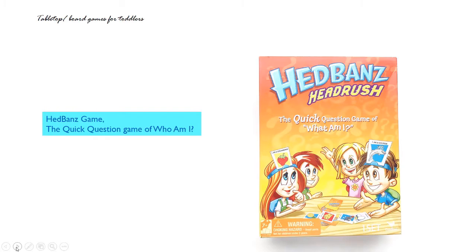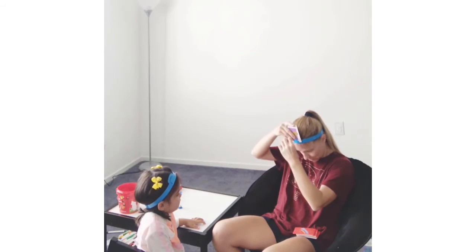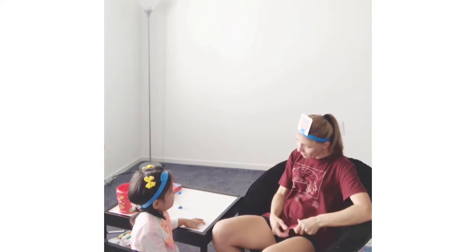Head bounce, head brush, the quick question game of what am I? The question who am I and what am I, and the answer to it, as well as the ability to describe different things, is an excellent linguistic exercise. You may start as early as 2-3 years old, depending on overall development of your child.